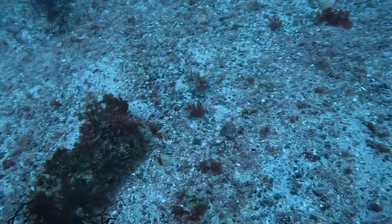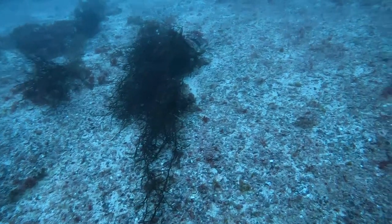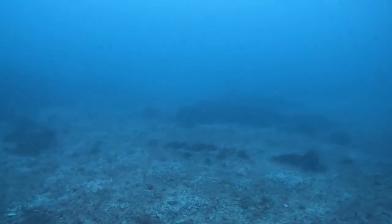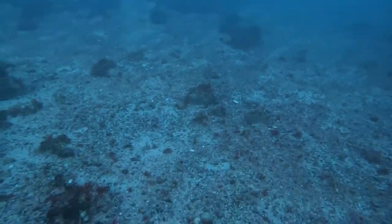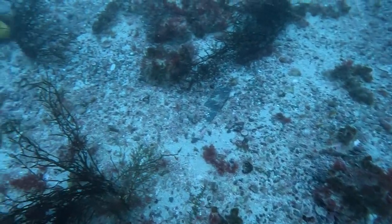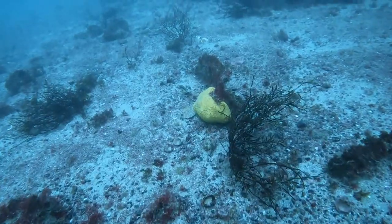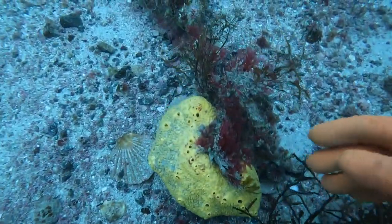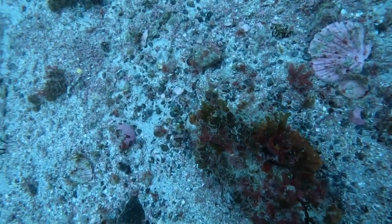Now we seem to be on a decent bed of scallops here. I mean, it's not amazing, but I'm starting to get a few. Check out that visibility. It's amazing when the vis is like this. It can be quite dangerous, to be honest, because sometimes you get carried away with your time because you spend a lot of time looking around.